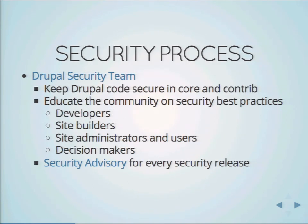So Drupal has its own security team. It's composed of volunteers, and so Greg and I and Michael sitting here in the front are part of the team. We might have, well, Ben is sitting. Hey, Ben. So our role is to keep Drupal's code secure in core as well as in contrib.